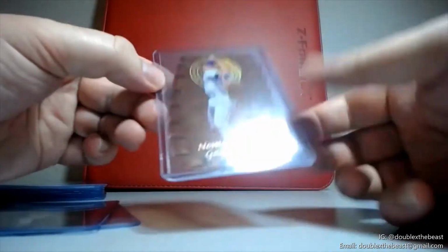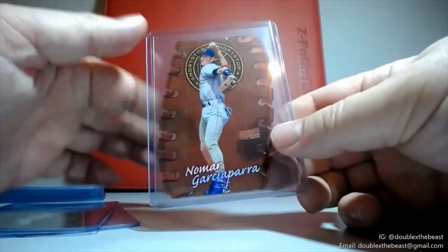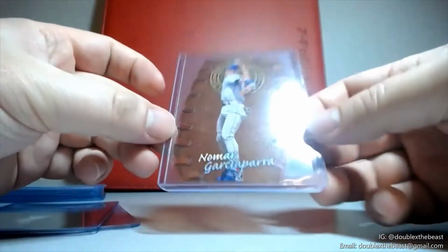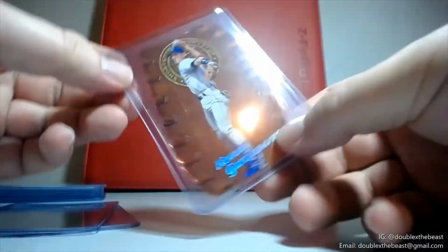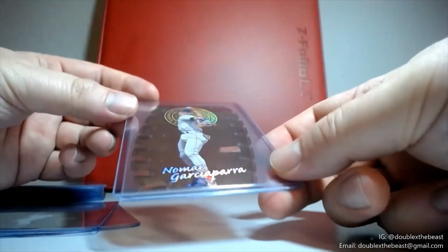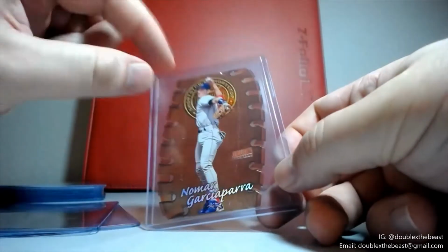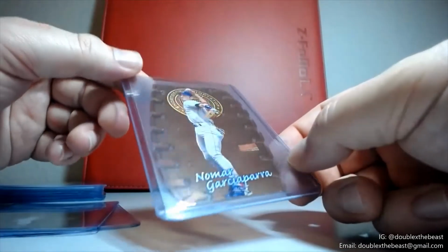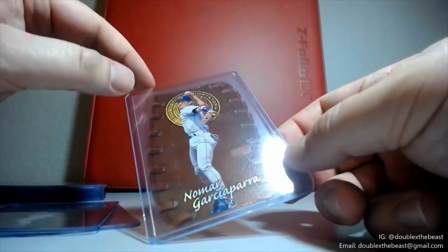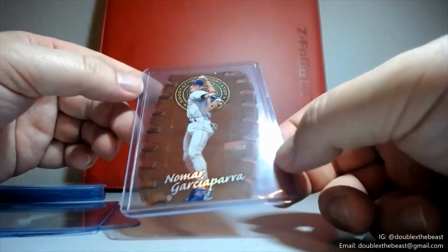Okay, so the background is completely acetate. So you can see my finger through it. Obviously, you can see the red binder in the background. The player is completely reflective. I cannot get the light to pick it up the way I want here. But the player is completely a refractor finish except for his skin, his face, and his arm here. And then this logo behind, the triumvirate logo with the shortstop, is also a refractor finish.